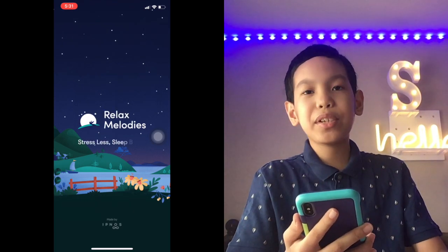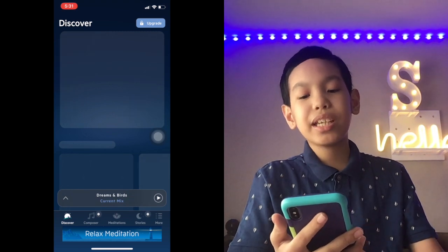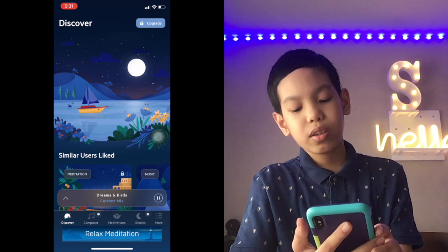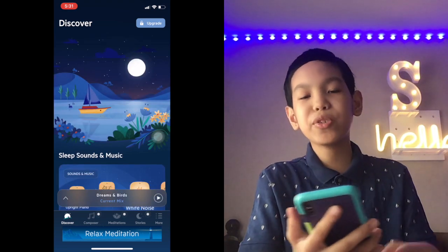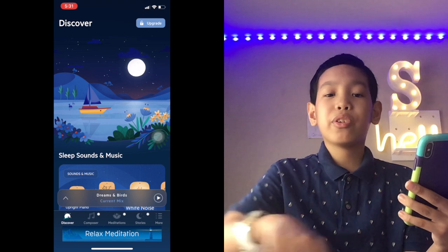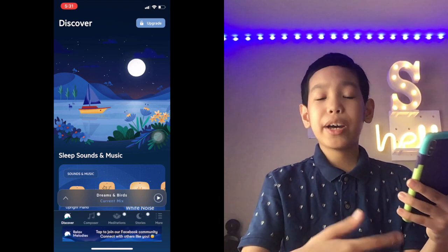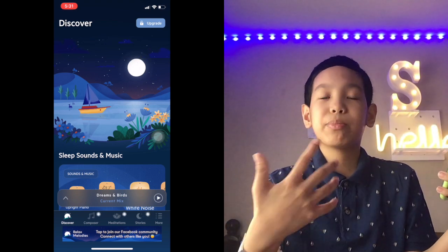Next is Relax Melodies. If you really just want to listen to music, relax, and meditate, this is the perfect app for you. Wow! There you can listen to calm music, you can compose your own calm music. The thing is, there's a pro, so if you want to get all features, you have to go pro. But I'm already okay with not pro. I use this to soothe my brain, to relax my thoughts.